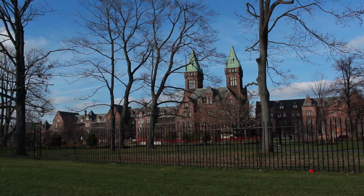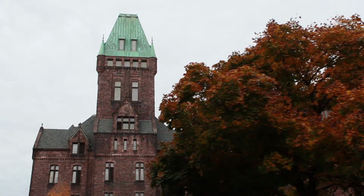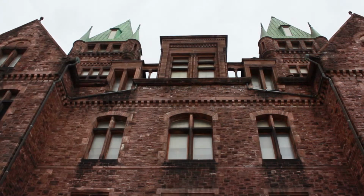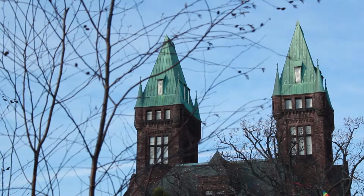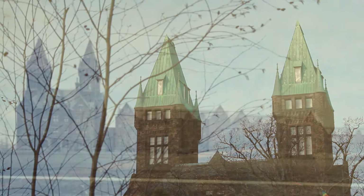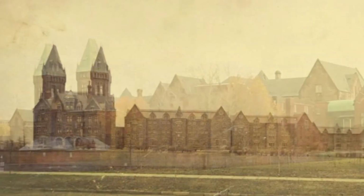10 pavilions made of rough, rock-faced, reddish-brown Medina sandstone running 5 feet thick connect to create the hospital. 2 identical towers running 185 feet tall with dramatic steep copper roofs covered in dormer windows are what give the administration building a rather ominous appearance. The H.H. Richardson Complex is one of the most magnificent and recognizable structures in Buffalo, New York.